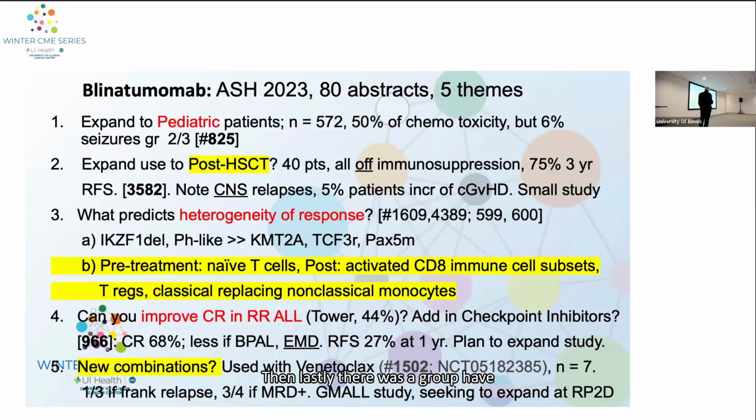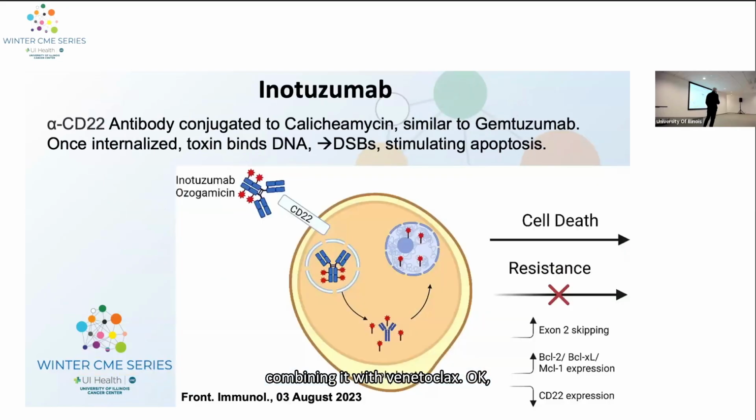Then lastly, there was a German group, a GMALL study, a very small study, 7 patients, with questionable responses, but they are combining it with venetoclax. Okay, inotuzumab.